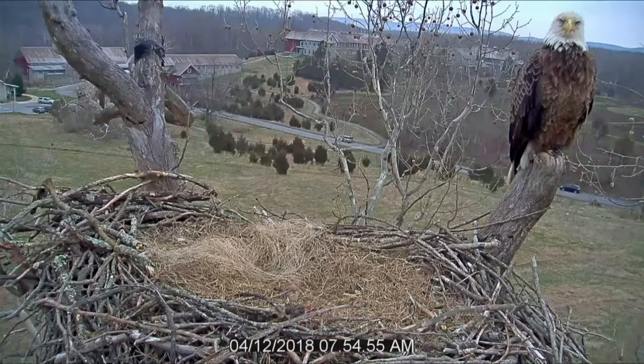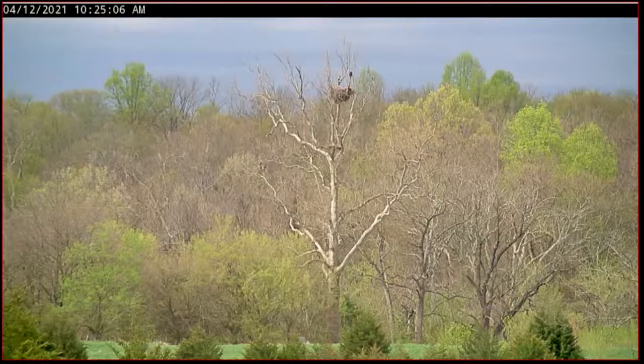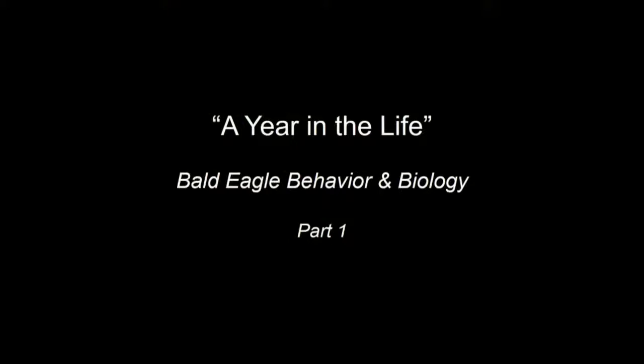That's a perfect level for a bald eagle selfie. And we get some great images of the young ones as they grow. I'm just going to go through. Here's another view, a nice tree view there. You can see what it looks like in the spring of the year as the leaves are starting to come out on the trees.